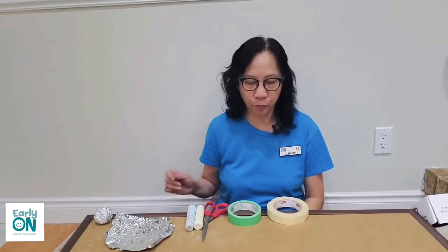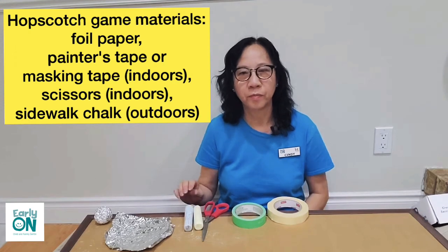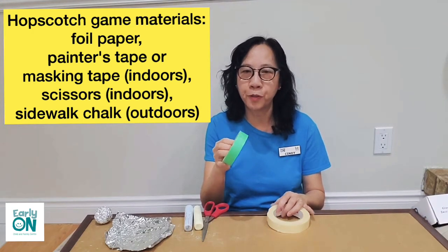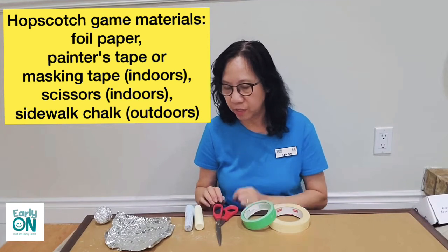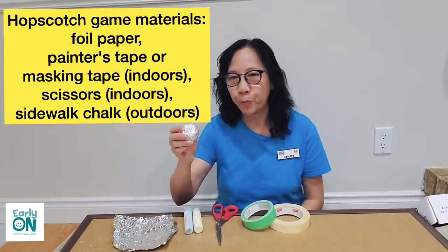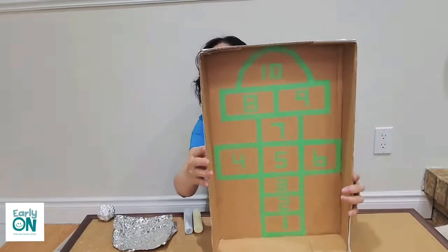Now I'm going to show you how to make a hopscotch game. You can make it on the floor with tape or you can make it outside with the sidewalk chalk. Here are all the materials we need. So we need masking tape, or you can use the green painter tape. I prefer this one because it's easier to peel off. And you need a pair of scissors for cutting the tape and sidewalk chalk if you want to do it outside. And a piece of foil paper to crumble a ball like this. And this is a sample I made.